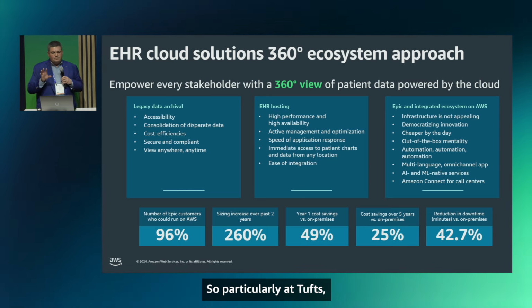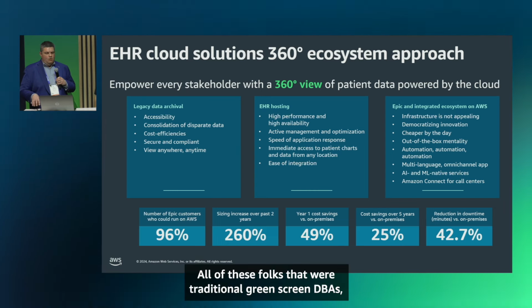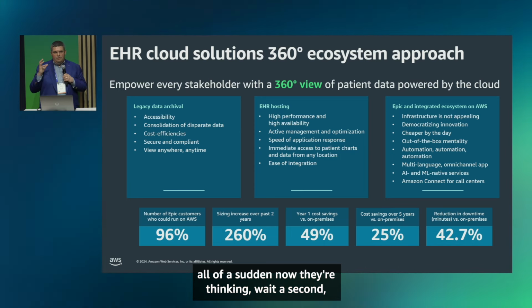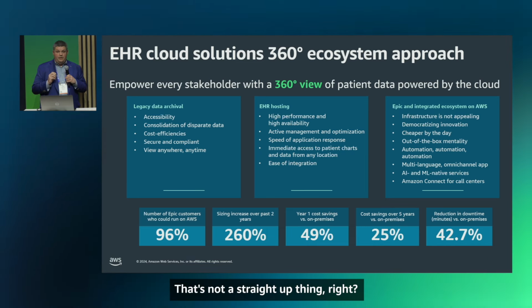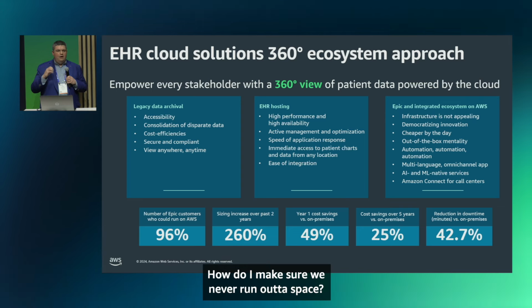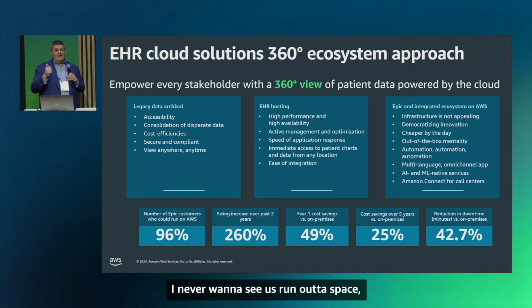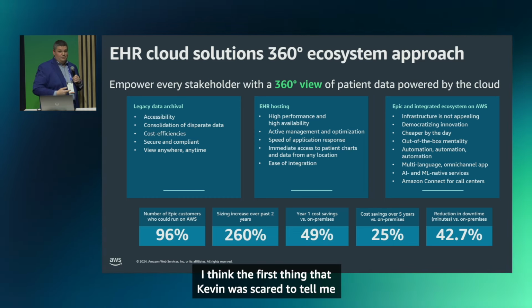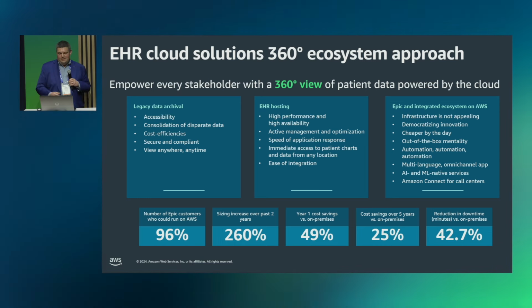So particularly at Tufts, it democratized innovation. All of these folks that were traditional green screen DBAs, all of a sudden now they're thinking, wait a second, let me figure out how to grow and shrink volumes in Linux. That's not a straightforward thing. How do I approach this? How do I make sure we never run out of space? Because that was my directive. I never want to see us run out of space, never want to see us run out of memory. I think the first thing that Kevin was scared to tell me was we ran out of space and we ran out of memory the first day, but then we figured it out.